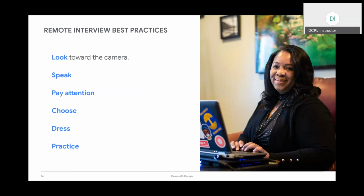And then pay attention to lighting. It'll make it easier to see if you're not too dark, or if your light's too bright, it's washing you out. Even over a video, a lot of communication can be nonverbal. So having the correct lighting to help that come through can be very beneficial.